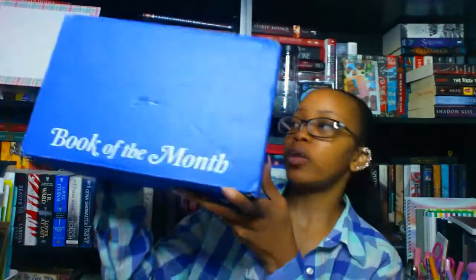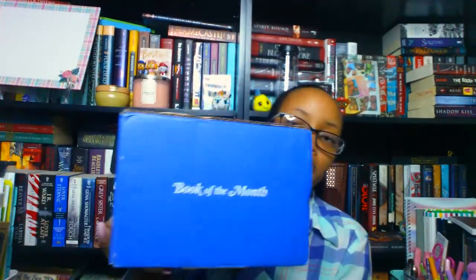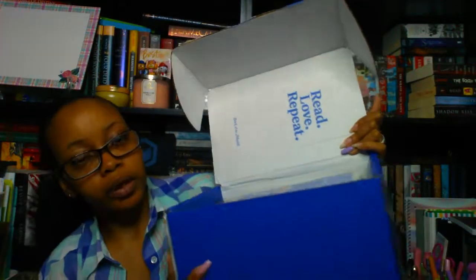It's a blue box and it just says Book of the Month on it. On the back side, it has your tracking information and whatnot. The side of the box just says Book of the Month, and that's pretty much it. So opening up the box, trying to open it for you guys to see. On the inside, it just says Read, Love, and Repeat. Then it just says Book of the Month.